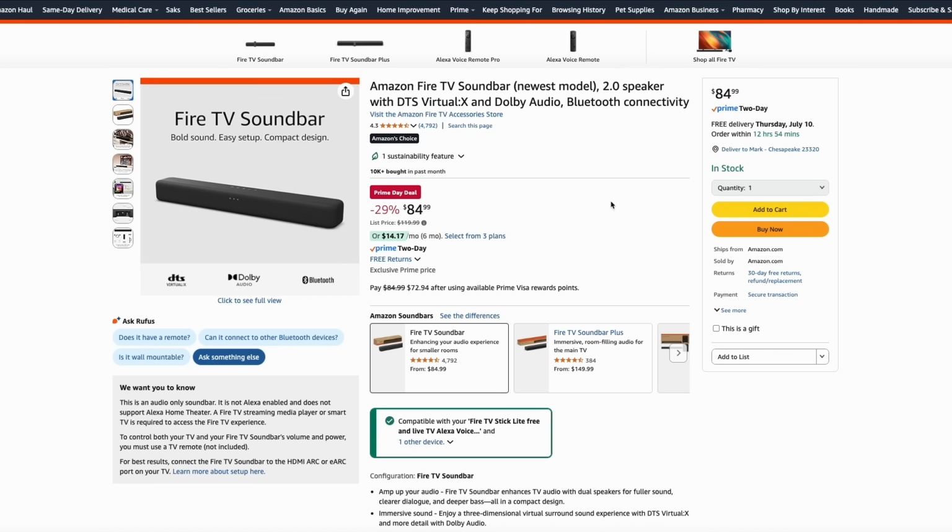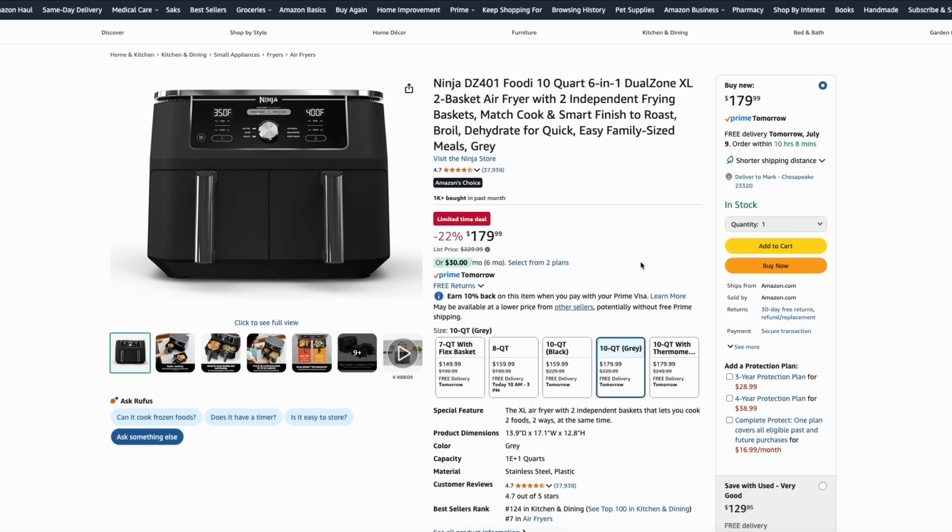If you're looking for a sound bar and you just want an easy setup one, this one promises to be that, especially if you're using a Fire TV stick or other Fire TV device. But this is Dolby certified, also works as a Bluetooth speaker, and it is $85. If you like to air fry, check out this Ninja Foodie 10-quart dual basket air fryer. This is the large family-sized version, and this is $180 right now, 22% off.